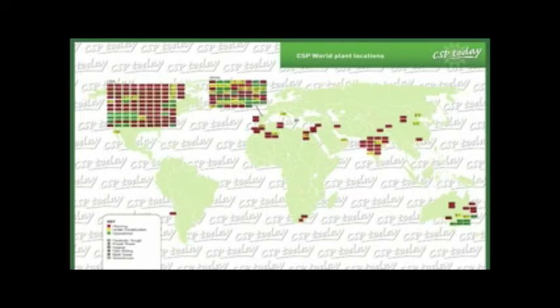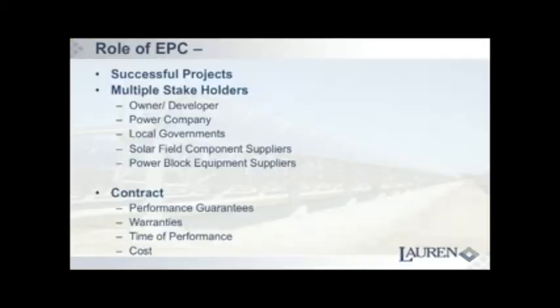Worldwide, you can see that the U.S. is the leader there with a number of projects. Spain is closely behind us. Spain has had a program to develop CSP for a long time, and they're developing that. India has a new program, a solar mission, to develop CSP, and they're beginning to get into the market, and there's a market there in Australia. So worldwide, we've got about 1,300 megawatts in generation. We've got about 2,500 megawatts under construction and about 8,500 megawatts in development worldwide.